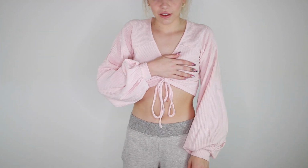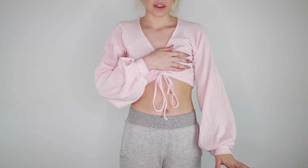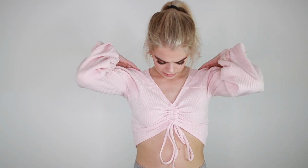Okay, I'm putting my hands over my boobs because it's definitely a little see-through. I love the look of this. I think it looks really, really cute and comfy, and I love when things look super comfy but you can dress them up, and this is one of those things. I feel like I could wear this with a pair of jeans and a pair of heels and totally dress it up, or I could dress it down and wear it with a pair of sweatpants. It could go with anything. Also, it's made out of a really comfy fabric. I don't know what it is, but I like it.